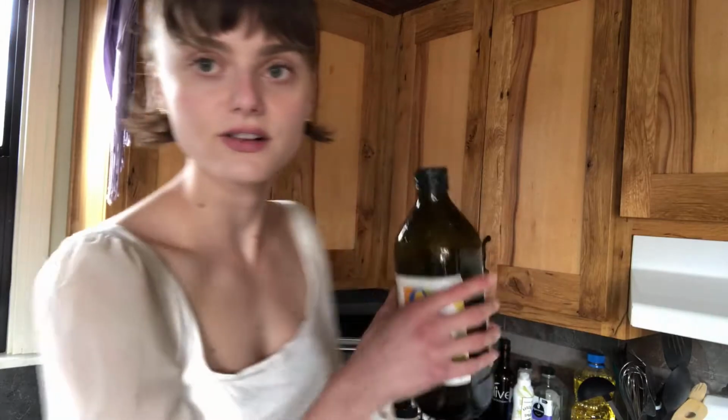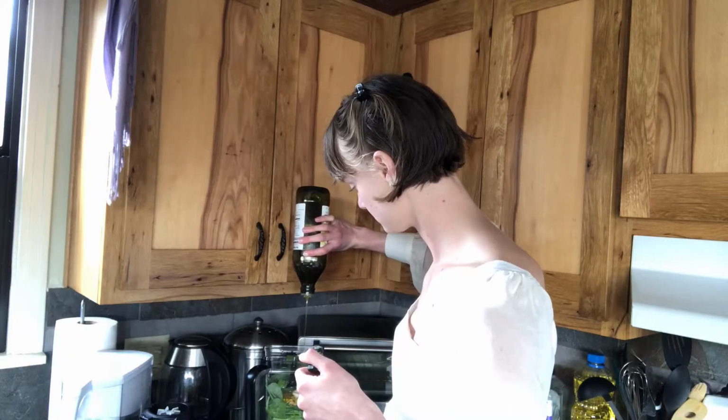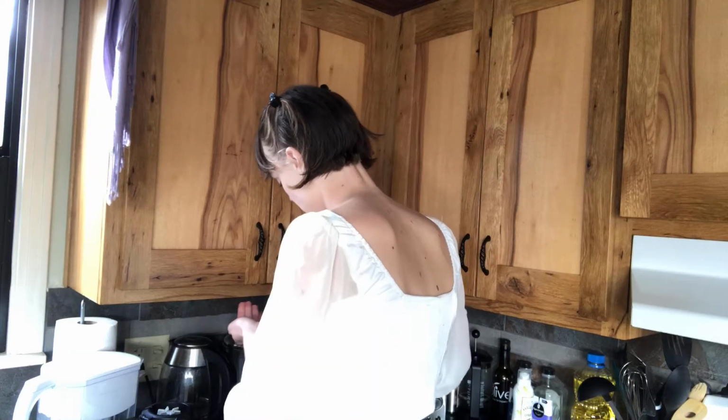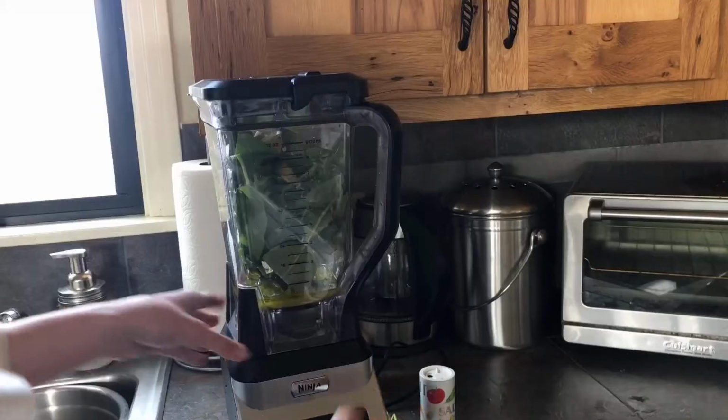Worms don't like citrus, so I'm not gonna give them this lemon. 2 to 3 tablespoons of olive oil. There's not a ton left, so I think I'm just gonna use the rest. 3 to 4 tablespoons of nooch. I'm just gonna eyeball this. 3 to 6 tablespoons of water. A couple pinches of salt. Now let's blend it.